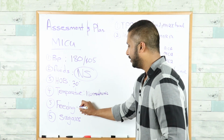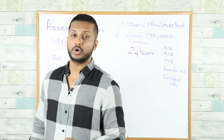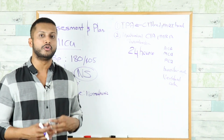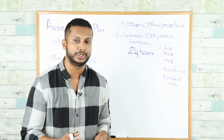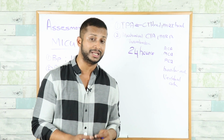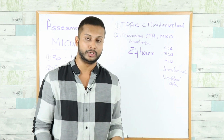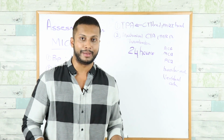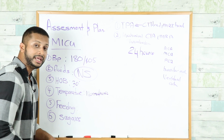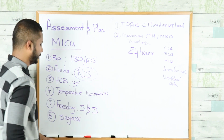What about feeding? Now feeding is another important question. Again, as I said, patients with stroke can have a certain component of dysphagia, so you must get an official speech and swallow evaluation before you start the patient on a diet, because the last thing you want to cause this patient is aspiration pneumonia, and cause the patient to become intubated and have a very bad course in the ICU. So never start the patient on feeding until you get an official speech and swallow evaluation.